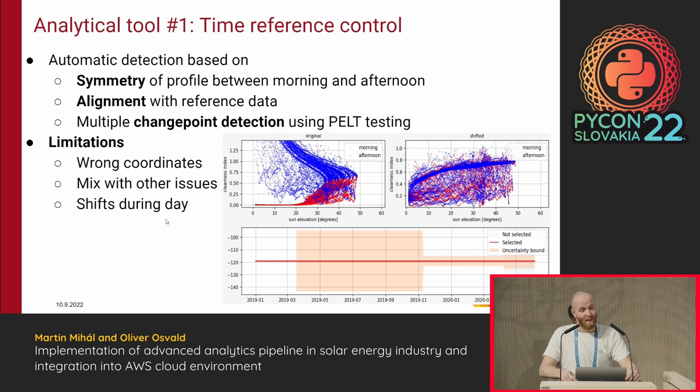Obviously, it comes with some limitations. If you have wrong coordinates, that is a big deal. You need to make sure that you actually enter the right coordinates. Then if you have a mix of different issues combined together, that makes it very difficult, obviously, to detect anything. And if you have short shifts during the day, that also makes it quite difficult for our algorithm.